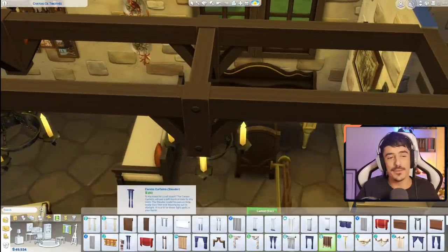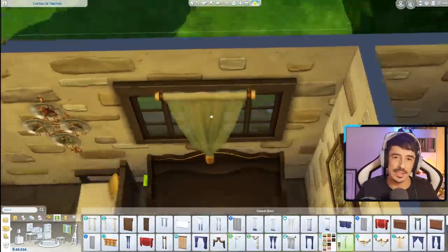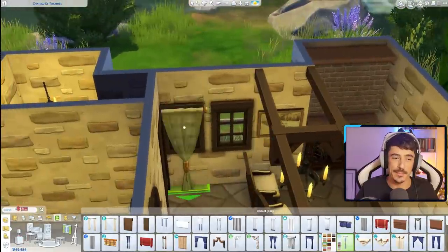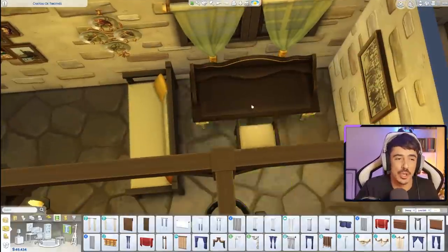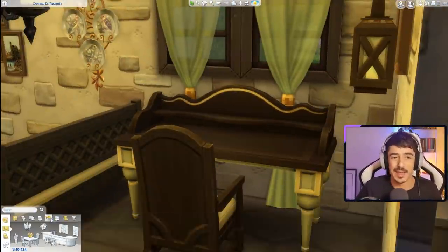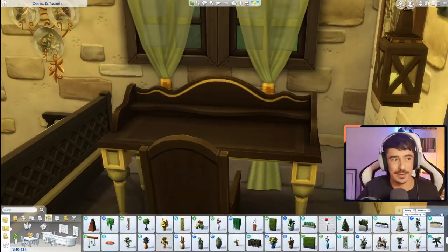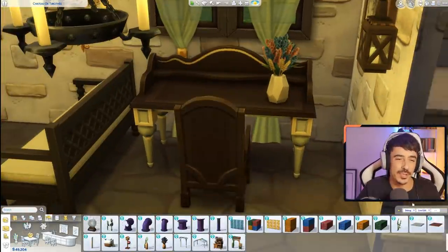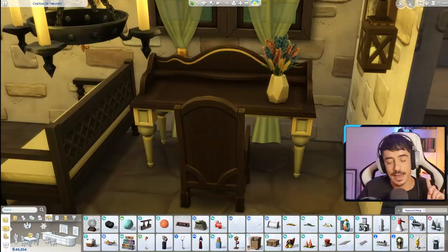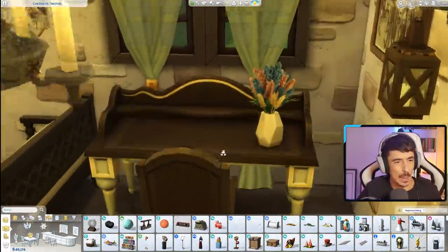It would probably be better if it was a family of four and you used the separate new stables as their bedroom. If this was me playing this, I would have a family of three living here and maybe a roommate. Can you have a family plus a roommate? You must be able to. If not, they need to implement that. They'd have the roommate staying in the place and pretend that they're renting it. Oh, I like that idea.